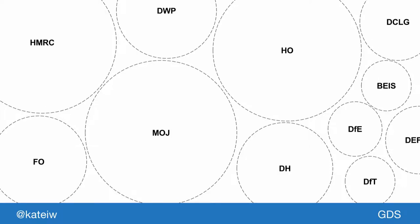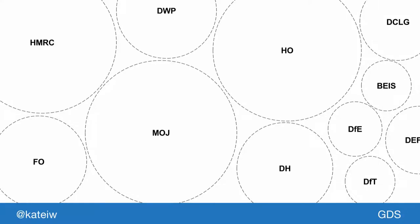And often, when you're trying to do something, you need to speak to multiple departments. So if you're trying to set up a business, for example, you need to deal with DWP, that's Department for Work and Pensions, and HMRC, these are the guys that take our taxes, at a minimum, and then more depending on what business you're trying to set up. And these departments aren't set up to work together. Those divisions are very real. And they don't work in a way to make that process of dealing with them simple for users.